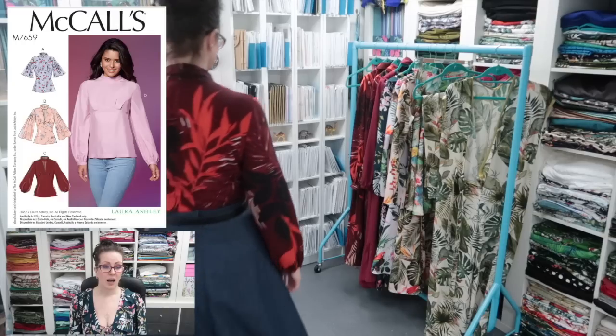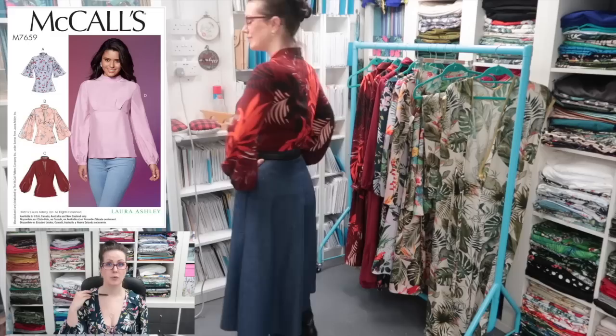We have another top that was voted for by the Patreon peeps. This is the McCall's 7659. This is another one where I thought I was going to love the cutout, and I'm not sure that I do. I like the silhouette of the top, and I'm going to go back in and make it with the fully covered up front, which I swore I wouldn't, because I was like, no, I'm not going to like that at all.